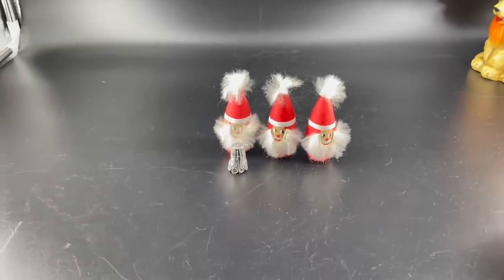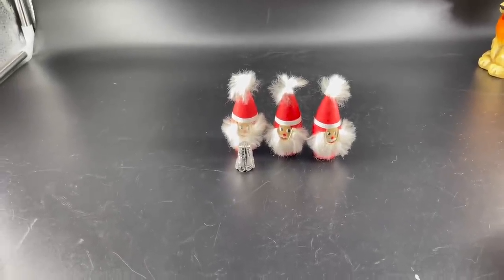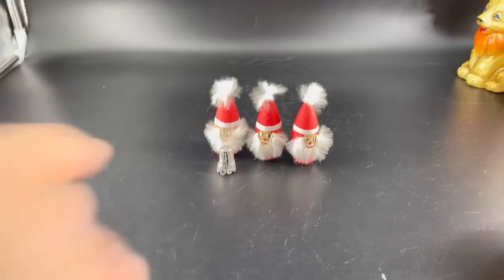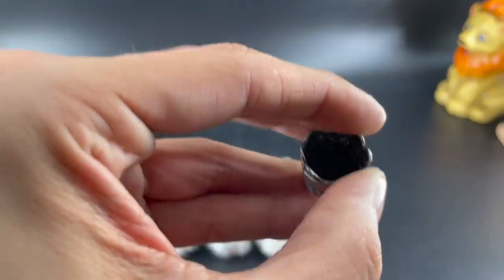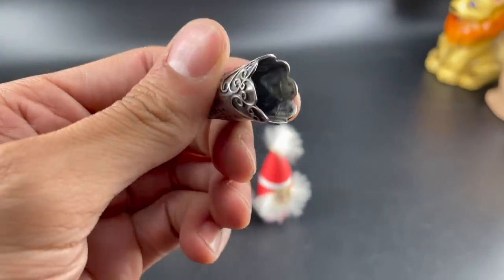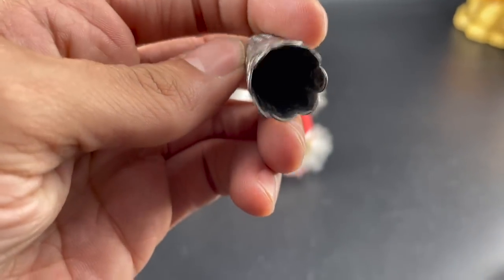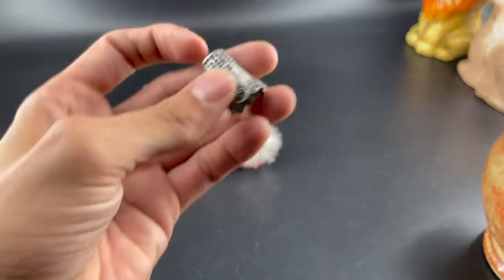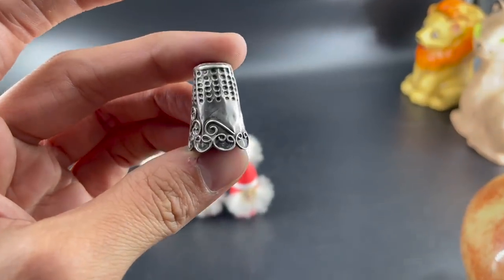And a few more items I'm going to show you before I show you the items for our cat sale this Friday at 5 o'clock. This is a sterling silver thimble. And it is marked, and I already forget what is marked, but I remember seeing 925. I'll have to look for it again, but I know people collect thimbles, and this one is sterling silver.